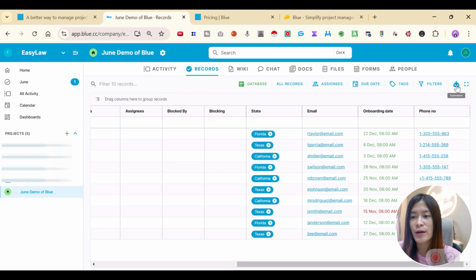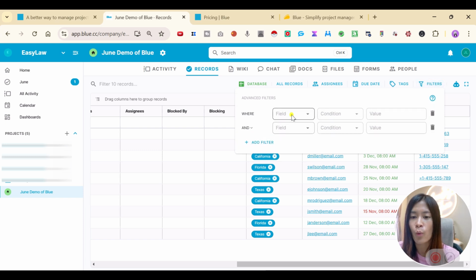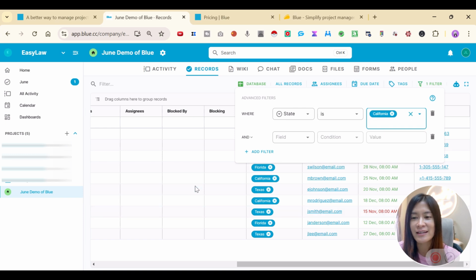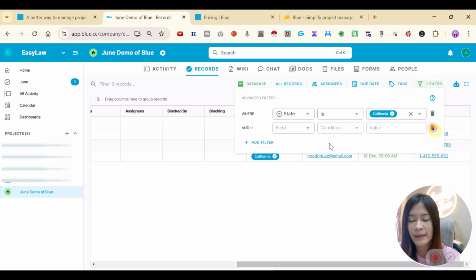other features. So as I mentioned, you can create automations here. You can add a tag here. You can have a due date here, and you can also filter accordingly, like what kind of filter that you want to build. Like depending on if you want to filter according to the state. I think California, you can actually directly see the view here. So we are going to refresh it. Yeah, you can see the views here.